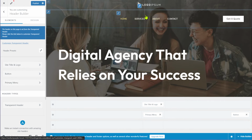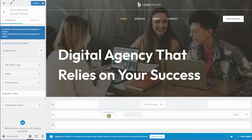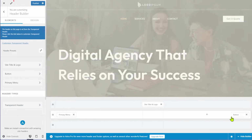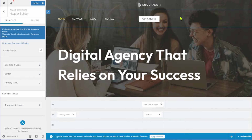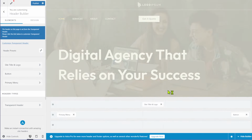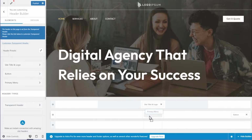Now the logo is here and the menus are here. What if you wanted to change the menu, place it to the side, and make the button in the middle? I can just do that. Let this be here. I can also change the button and keep it here. In a couple of seconds, you see this looks like a horrible menu. But the idea is that everything you want to do is easily doable just by dragging things around.